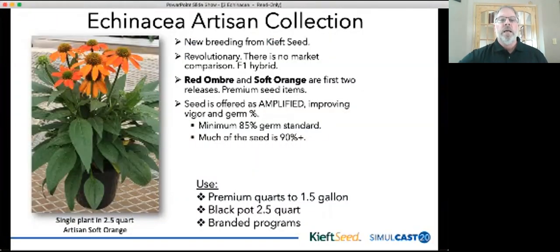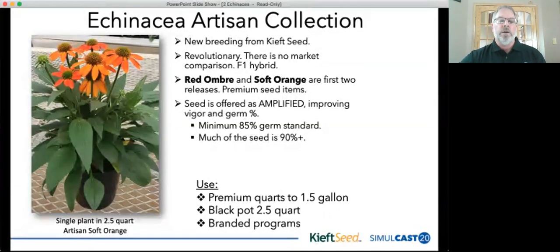Excellent items. Here we can see on the left, this is one of my favorite photos of the soft orange. It's a single plant of the Artisan soft orange in a gallon pot. And so just a really beautiful display there. This breeding has been referred to in the past as straight colors from the Cheyenne Spirits, but it is actually not. It is brand new breeding.